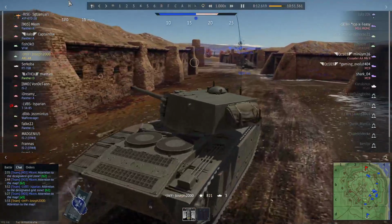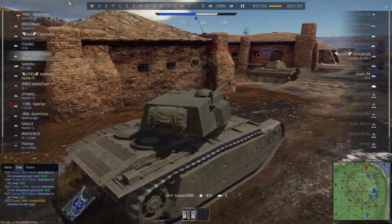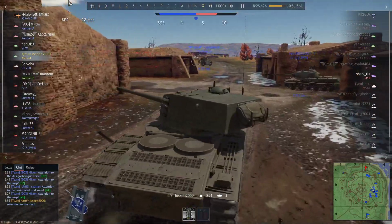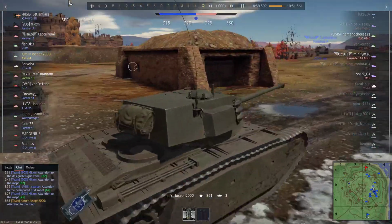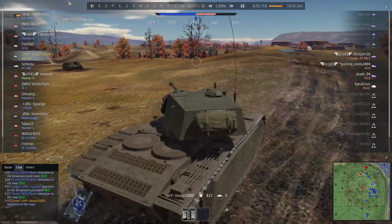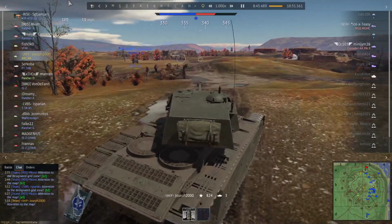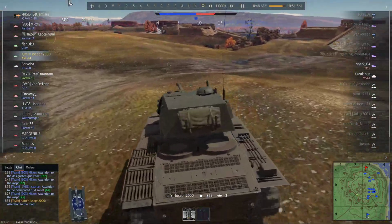Now, one thing I noticed about the 7.5 coax is that it's got very low ammo capacity. You've got a lot of ammunition for it, but you have a very low magazine count. So if you are planning on using your coax to mark a position or deal with an anti-aircraft, just remember that, because that could be the difference between an AA flanking you and getting you in the side, and not getting you in the side and you killing them with a coax. Obviously, you've got to remember that this thing does not have a heavy caliber machine gun on it, so you won't be able to kill everything. So you will have to use your gun for most targets.